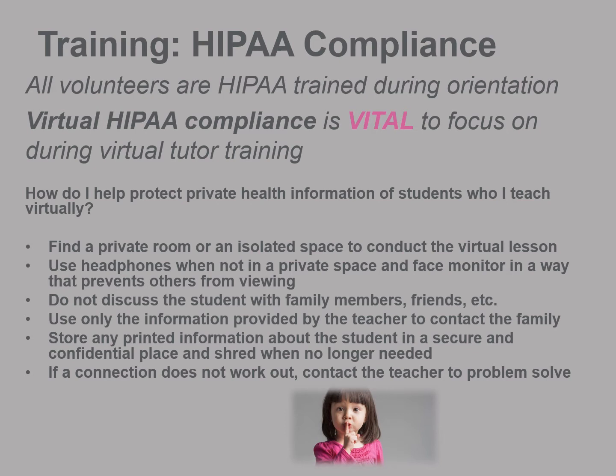We remind them to only use the information provided by the teacher to contact the family, and then to not press the families for any further information more than what we've already shared with them, and that if they're having connection problems, to come to us to problem solve. Since we do give them some information that's sent to their homes through email, if they print anything, which was, when they came into the hospital to volunteer, everything was left at the hospital. But now they have printed information at home about a student, so we've asked them to keep it in a secure and confidential place away from anyone else that may see it, and then to shred it when it is no longer needed. We have these tips typed up, and we also send those to the volunteers after the training is over for future reference.